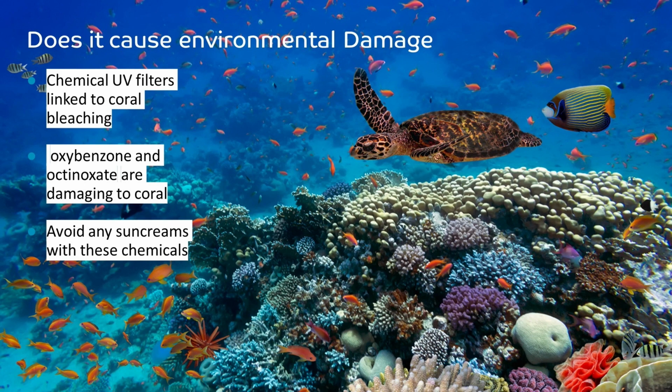The chemical UV filters are different from the titanium oxide or the zinc oxide, which act as a barrier. And they tend to be a bit better because they're literally just reflecting the light back again. Whereas the chemical ones absorb the UV light and create heat. So you sometimes feel your body getting really hot. And it's the chemical ones that tend to have these other, the nasty coral ones indeed.